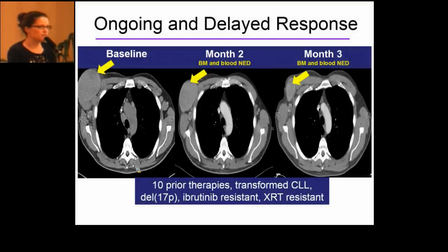Another very exciting type of response is a little bit more slow and indolent. So shown here is a patient who, as you can see, had very bulky lymphadenopathy, heavily pretreated, actually a younger patient in his 50s, 17p deletion, had at this point in the natural history of this trial, ibrutinib was available in clinical trial setting and had even had radiation therapy. And as you can see, this patient is one of our partial responders. However, this actually would extend out to month 6 now, has had ongoing reduction of his lymphadenopathy without any intervening chemotherapy.